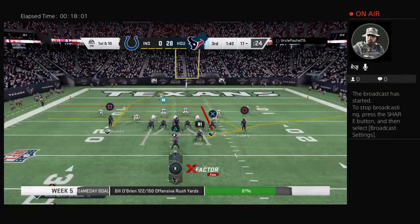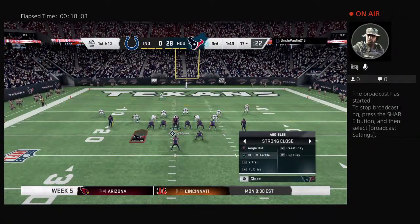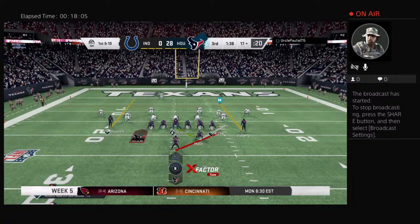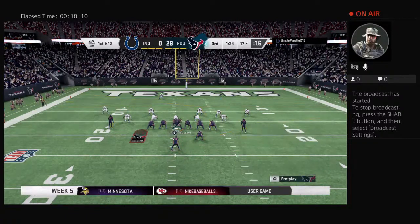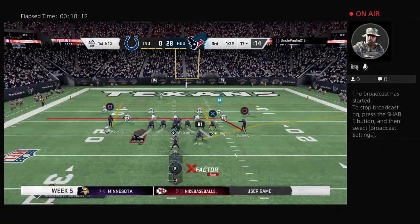Well, lots of praise on this drive, obviously. I know you're seeing what I'm seeing. Those guys up front, they're getting it done. Doesn't matter what play is called. They are handling their business at the line of scrimmage and dominating right now on this drive.